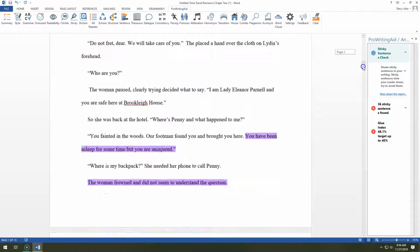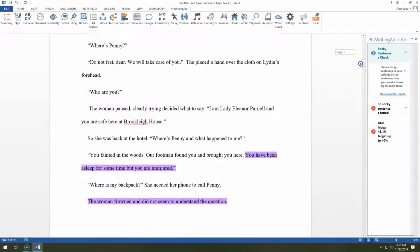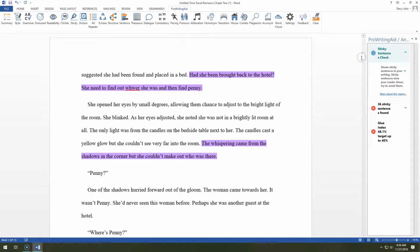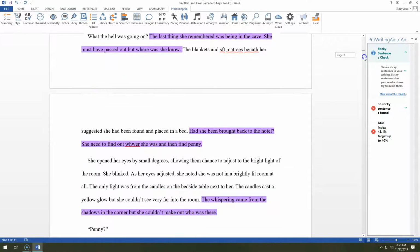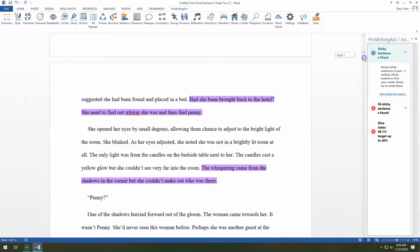It could look overwhelming at first if you have a lot of them, but it's really not if you just tackle them one by one, because some of them may be absolutely fine. All this means is that you should reevaluate it and see if there's anything you can do to tighten it up while still making it sound natural. So let's just change a few as an example.